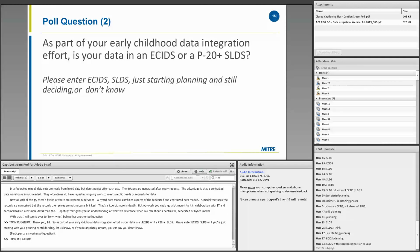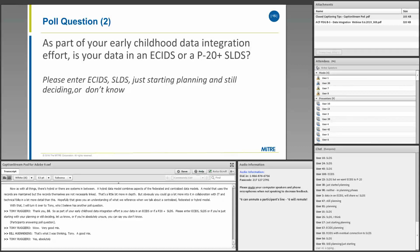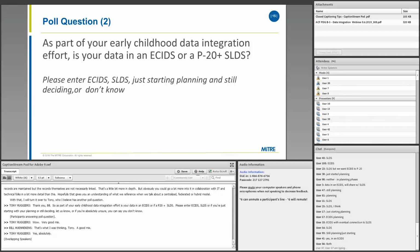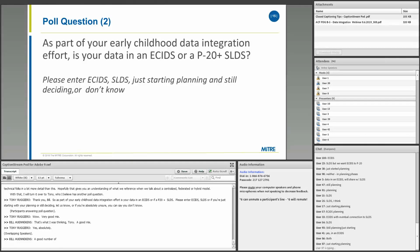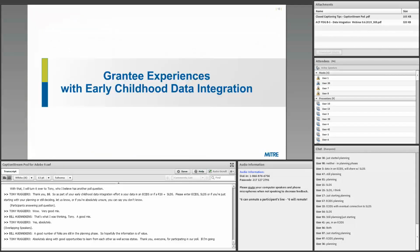Wow, very good mix. That's just what I was thinking, Tony, a good mix. Yes, absolutely. We'll give another second. Yeah, and a good number of folks are still in the planning phase, so hopefully the information is valuable. Absolutely, along with good opportunities to learn from each other across states. All right, well, thank you everyone for participating in our poll, and I'm going to turn it back over to Bill, and we're going to have our discussion with our state guests.